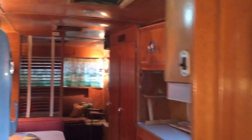Okay, we're gonna do a quick walkthrough here. This is our 51 Spartan Royal Mansion, 1950. Just a quick shot of the bathroom. Floor's all solid. Light's not working. There must be the bulb.